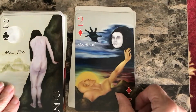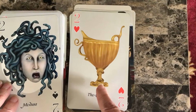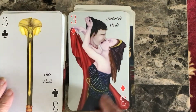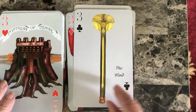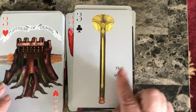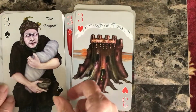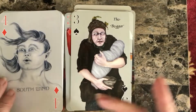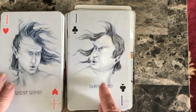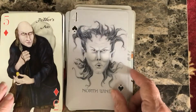So we're just going to go through these real fast. 2 of diamonds, 2 of fire, 2 of clubs, 2 of air, 2 of hearts, 2 of cups, and the 2 of spades, 2 of earth. The 3 of diamonds is fire. The 3 of clubs is the air suit, which is comparable to the sword suit, isn't it? 3 of clubs is air. 3 of hearts would be comparable to the cups. The 3 of spades is the earth suit. The 4 of diamonds is fire. The 4 of clubs is air. The 4 of hearts is heart. 4 of spades is earth.